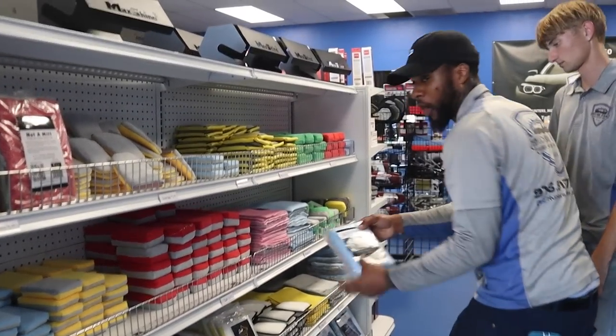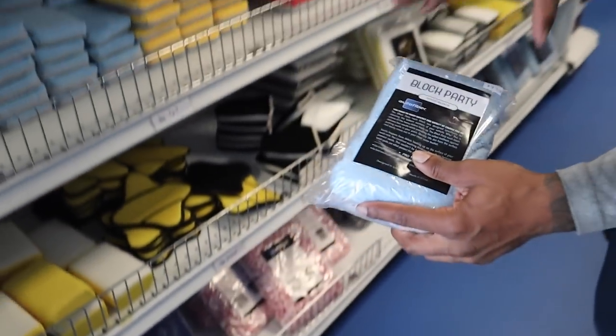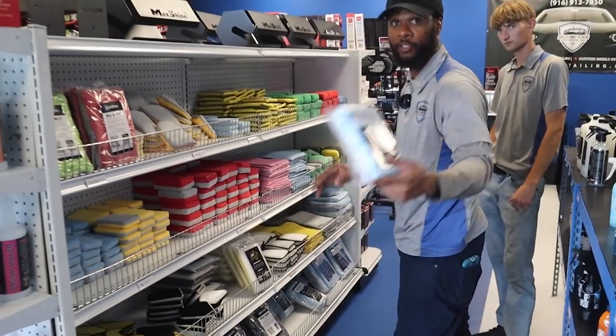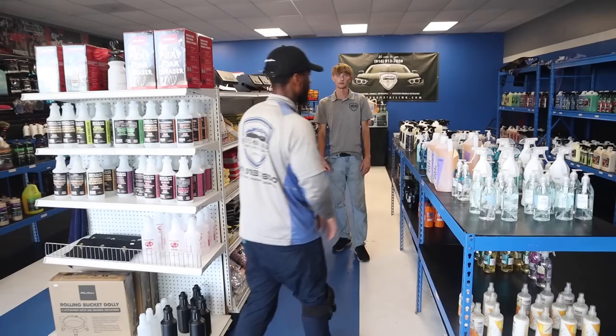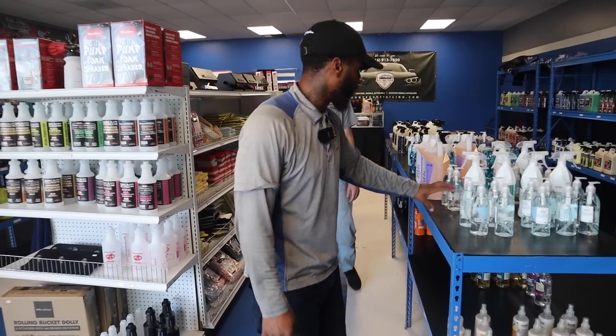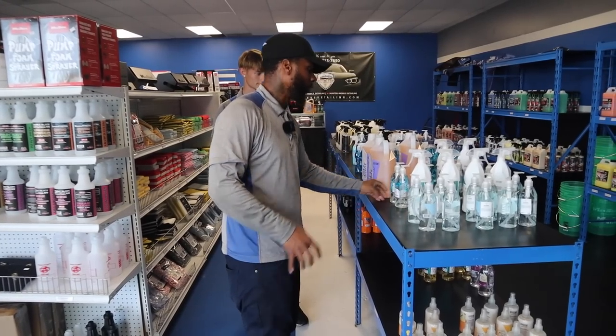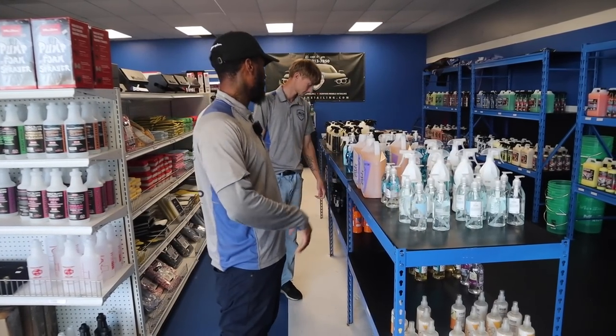All right, then Flat Out, this is called Wash Block Party. This is for the lower parts of the car. Specifically, it's designed for the lower parts of the car that are the dirtiest parts of the car. Check it out. And then over here, we got Gyeon right here, anywhere from pH neutral soaps to all-purpose cleaners to a restart wash for ceramic coated cars, so it gets back its hydrophobic properties.